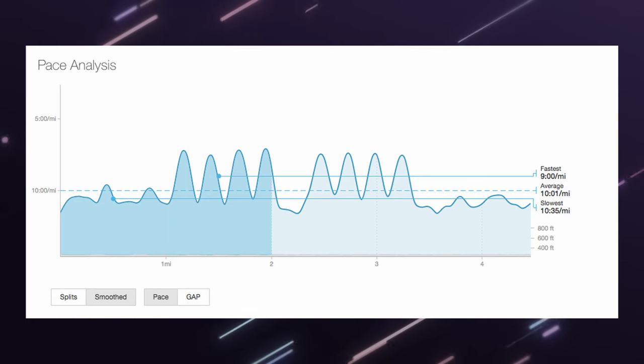Pace analysis. Now, this one is for runners only, and this one basically helps you visualize your pace zones and lap data for all of your running workouts. Now, you can see the data on graphs, which clearly shows the information to you.